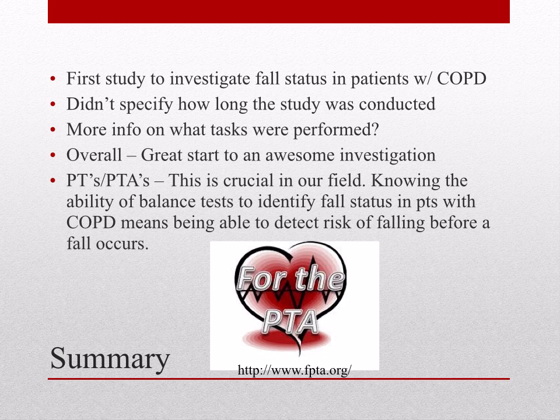Typically, a study like this is done in patients with Parkinson's disease or someone who's had a stroke. This is the first time a study was done to investigate something like this in patients with COPD. I think there's a few things they could have done differently. They didn't specify how long the study was conducted. After I was done reading the article, it sounded to me like they only did those 2 sessions.